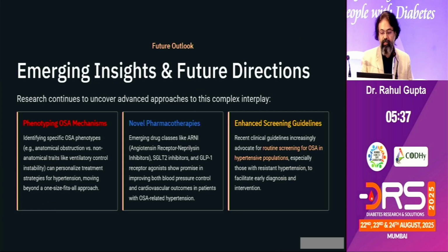Now, these are emerging insights and future directions for resistant hypertension in sleep apnea. So phenotyping OSA mechanisms, as I was discussing, finding out the anatomical obstruction versus non-anatomical traits like ventilatory control instability, can personalize treatment strategies for hypertension, moving beyond a one-size-fits-all approach. So I think a proper sleep specialist and a sleep consultation is needed once we have diagnosed sleep apnea.